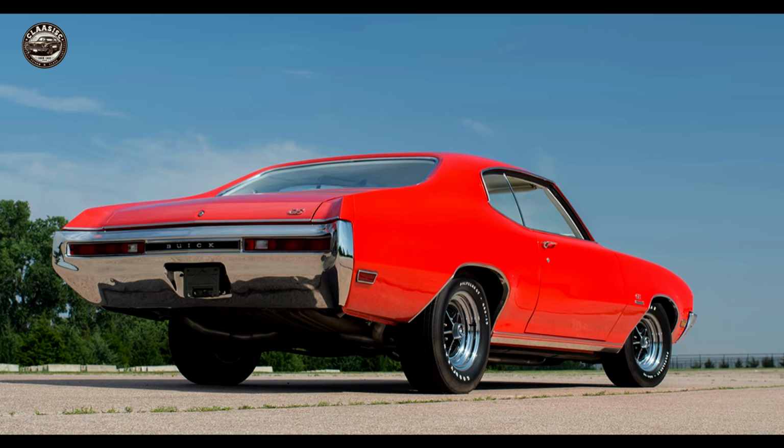passengers in their seats, and a padded dash, which protects the occupants from injury in case of a collision. This car also has a spare tire, a jack, and a toolkit, which are stored in the trunk and can be used in case of an emergency.